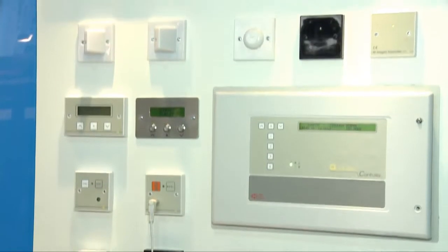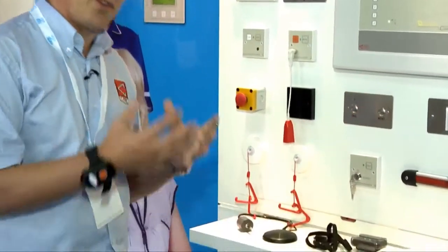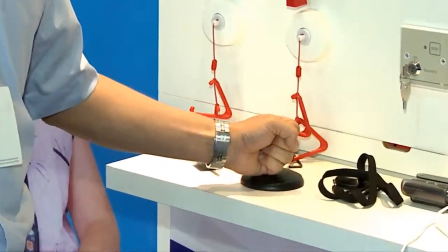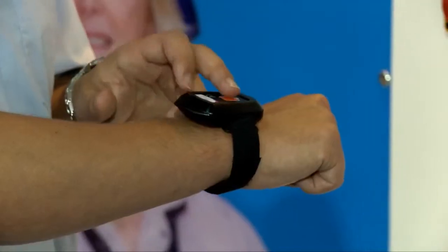So what's so special about Quantec? Why should people choose that over the other systems available? Well, we built Quantec as everyone's call system, in as far as it's been designed not just for patients but also with features and benefits for the staff and for the management of the nursing home. For example, patients, there's lots of devices there for them to make calls with, as well as the tail call lead which you've already seen. There's also other devices such as pressure pads, so if the fingers aren't as nimble they can operate a call that way, and wrist pendants also, so if they're remote from a call point they can press a button which will also trigger a call as well.